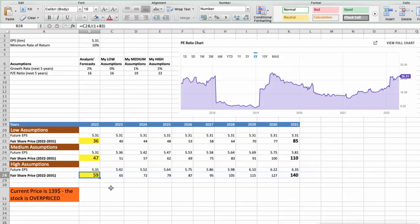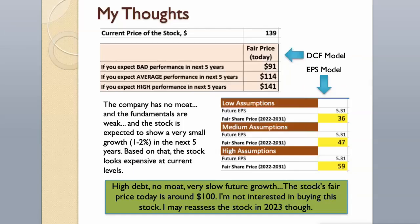As you can see, today the stock is overvalued at $139, even if we expect the company's high performance in the future. The company has no moat, and the fundamentals are weak. And the stock is expected to show very small growth, 1 to 2% per year, in the next 5 years. Based on that, the stock looks expensive at current levels.